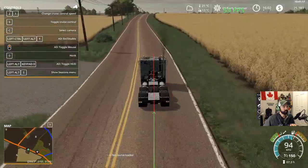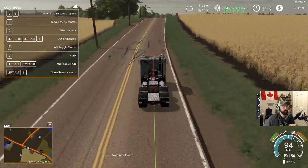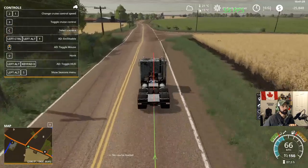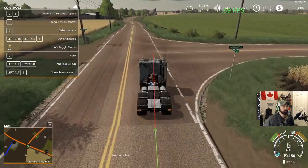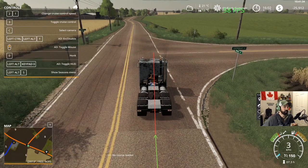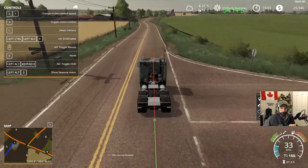So field 8. So go up here. Small little lake too, very, very small. And we're gonna go right here. Actually, what? That's for sugar beets up there, isn't it? Crystal sugar. Let's go to crystal sugar first.